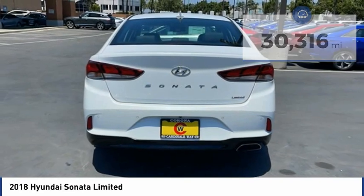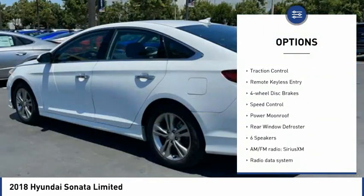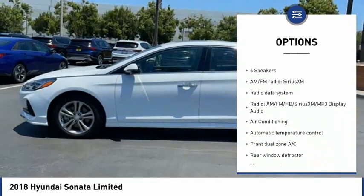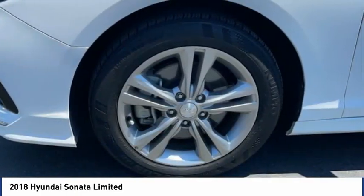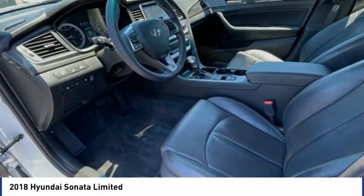Here are some of this vehicle's great options: blind spot monitor, electronic stability control, alloy wheels, brake assist, traction control, remote keyless entry, four-wheel disc brakes, speed control, power moonroof, rear window defroster. Drive away with a great deal on this vehicle. Call or stop in today.